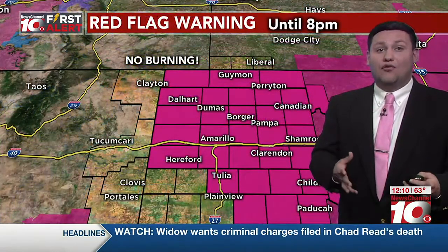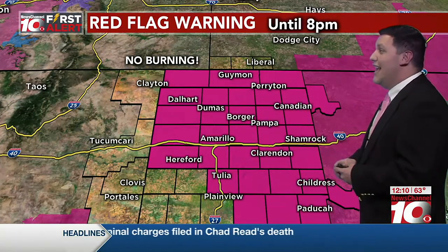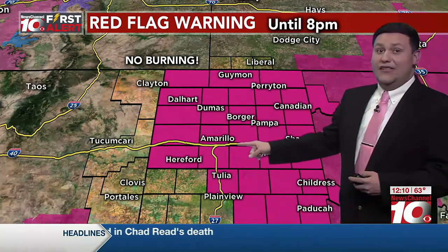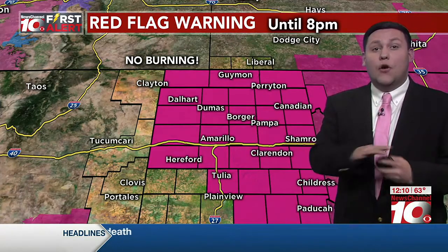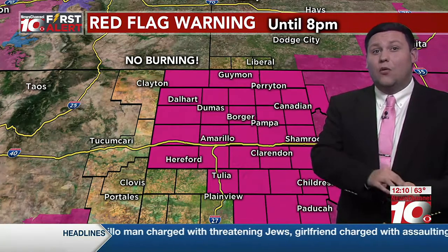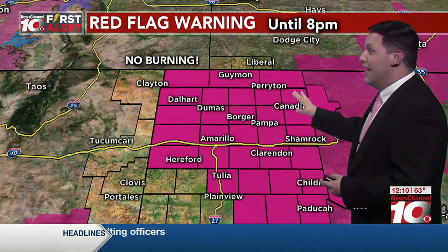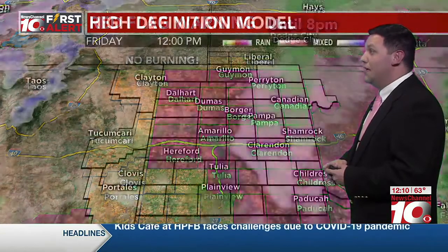But due to those strong winds, we have a red flag warning in effect for all the counties here in hot pink until 8 p.m., again, including us here in Amarillo. What that means for you is no burning whatsoever. With these winds as strong as they are, any little spark that gets going will quickly take off and become a large, uncontrollable wildfire. So we don't want to see that. Let's give our firefighters a break today, and let's just do our part and stay safe out there. So again, no burning whatsoever.